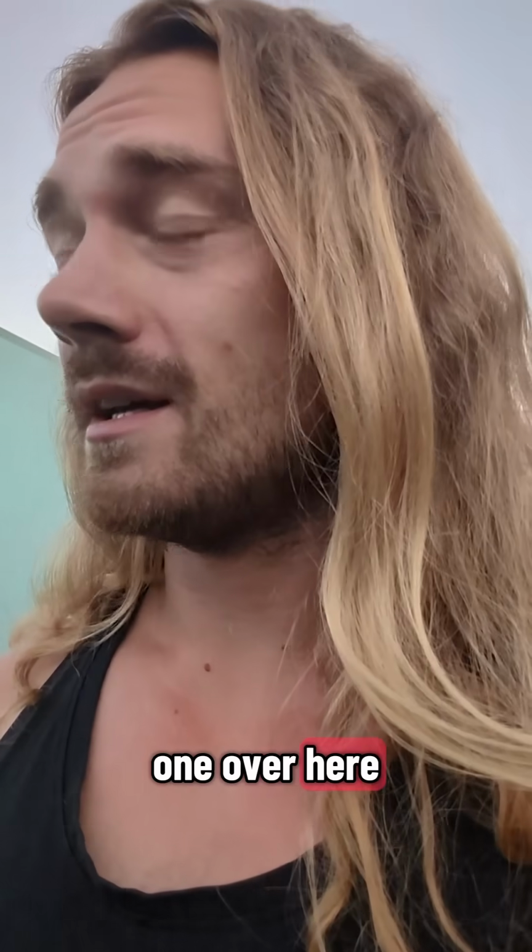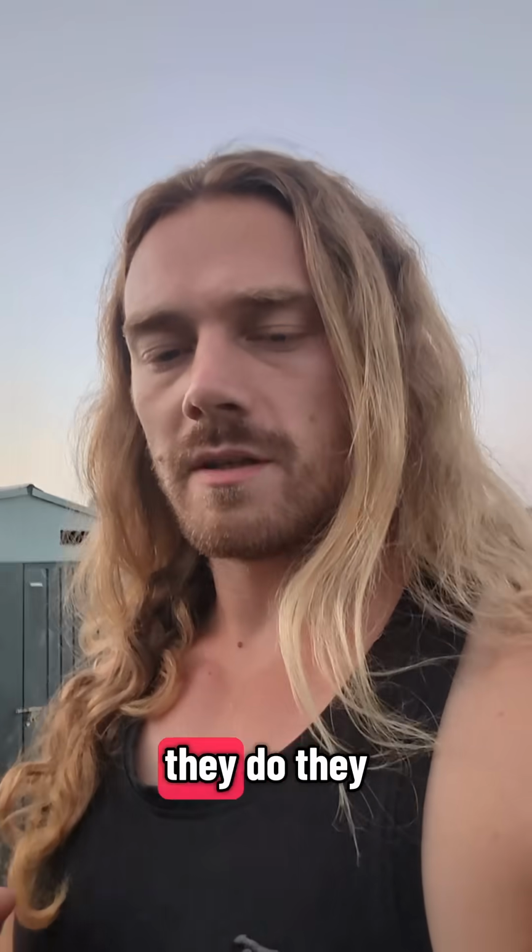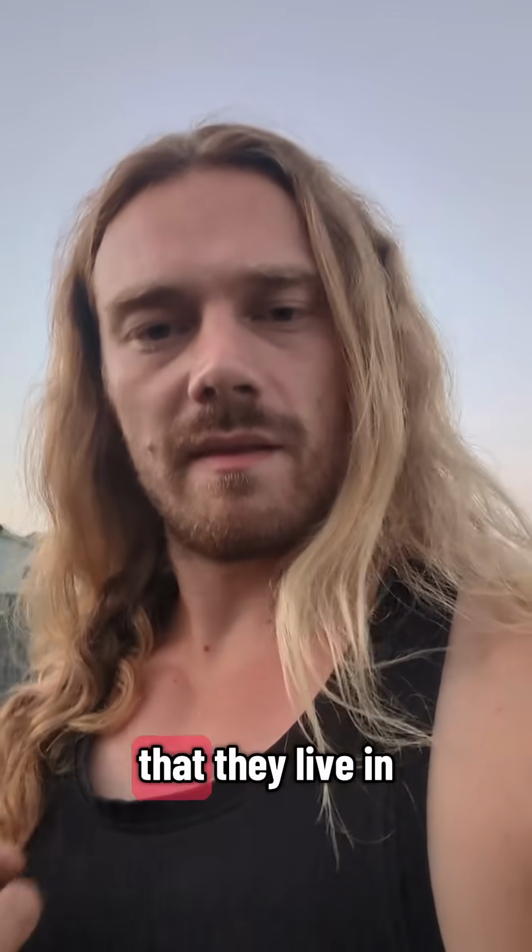Some, like this one over here, this palm has epiphytic ferns growing on it. Kind of shows what they do. They make the environment that they live in.